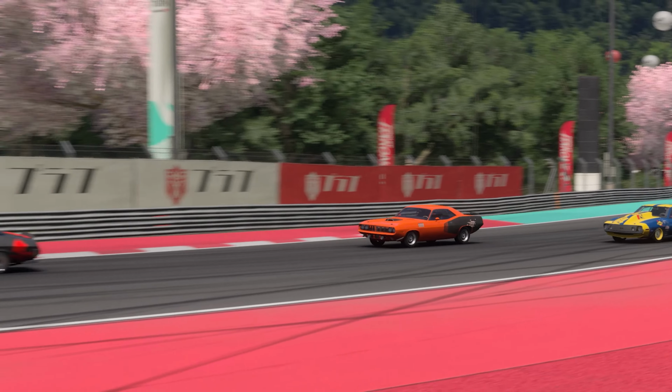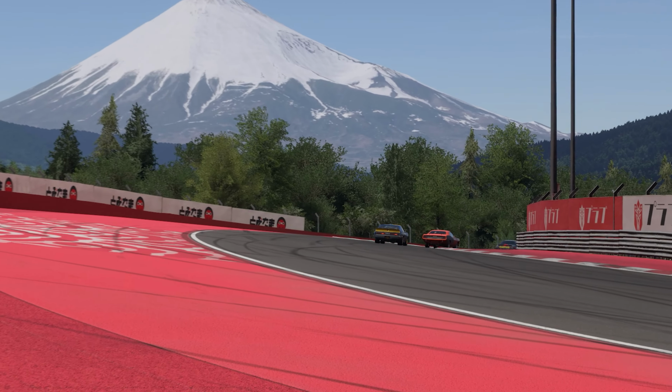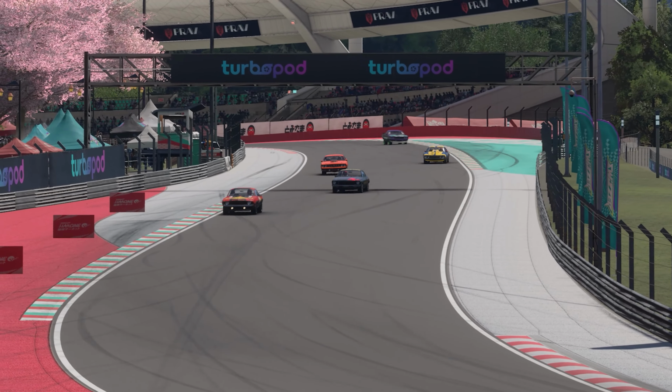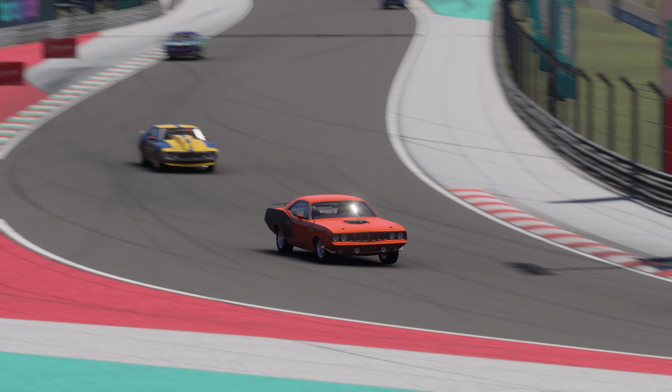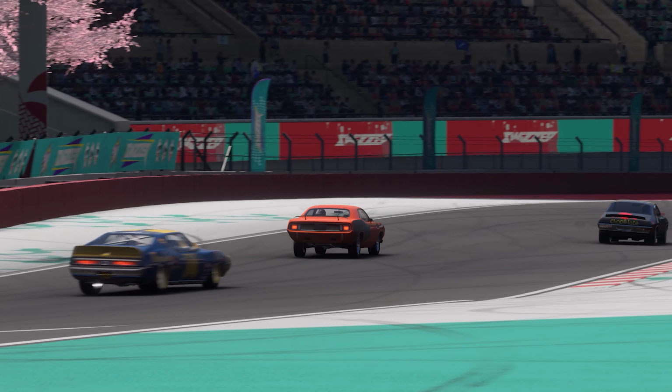Distinctive design. The 1971 Cuda featured bold and distinctive styling that set it apart from other muscle cars of the era. The '71 model year introduced a more aggressive front end with a pronounced grille and quad headlights, contributing to its menacing appearance on the road.